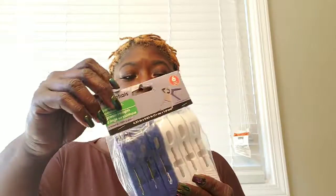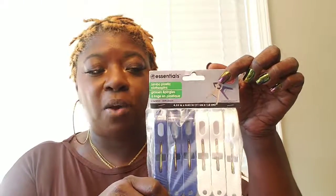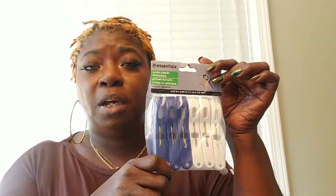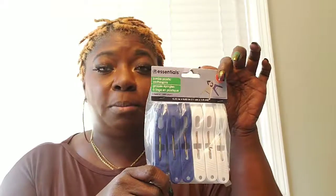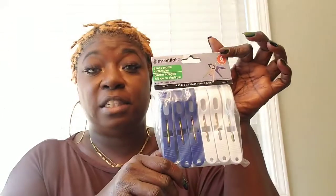I also got these jumbo plastic clothespins, but I'm going to use them for my DIYs, holding things together. I may use them as potato chip bag clips, all kinds of things. $1 for six.